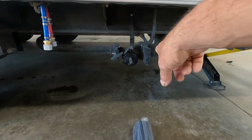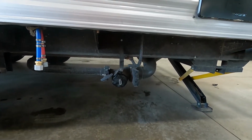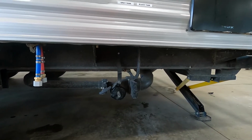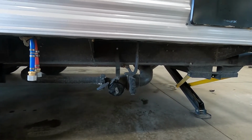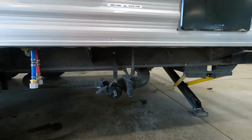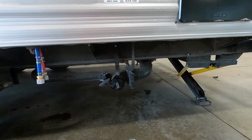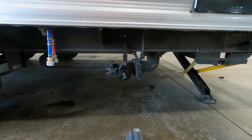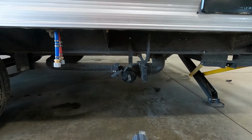Hook that up and pull our black handle. That's going to be sewage. The one on the right is going to be sewage. Once it sounds like it's no longer draining, go inside, take a look at your black tank, make sure it is empty. If it is, close that black handle and pull your gray handle.